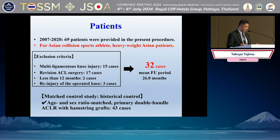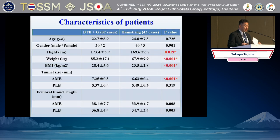From 2007 to 2020, 69 Asian collision athletes and heavyweight patients underwent the present technique. Exclusion criteria were multiple ligamentous knee injury cases, revision cases, cases with a follow-up period of less than 12 months, and re-injury cases. Finally, 32 cases were enrolled. The mean follow-up period was 26 months. Age- and sex-matched primary double bundle ACL reconstruction with hamstring graft, 43 cases, were employed as a historical control.